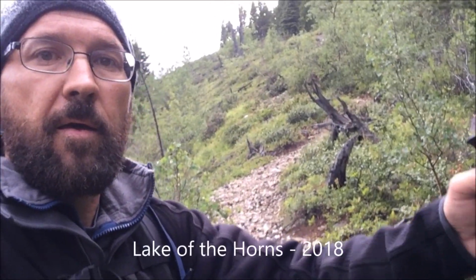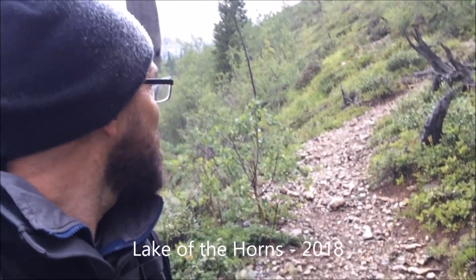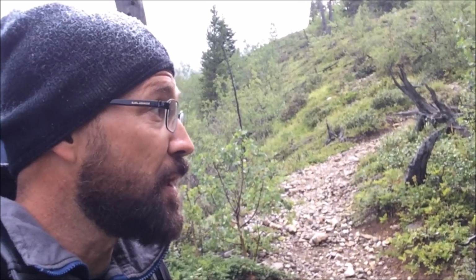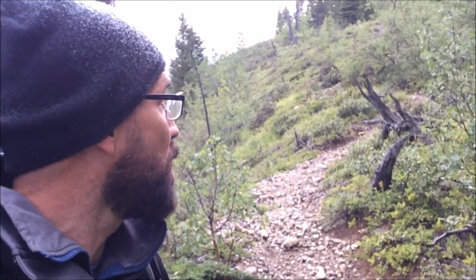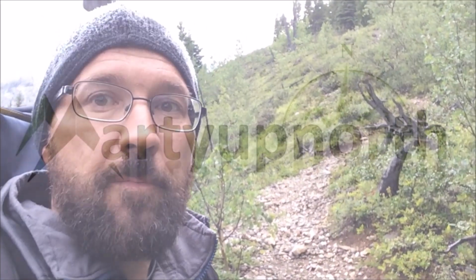Wow. Look at that. I got the bear spray. He was close. I saw him and then I stopped right away, grabbed Tika, and then I backed up a little bit, but he was still on the trail. So I grabbed the canister and I think Tika smelt him right away. Oh, wow.